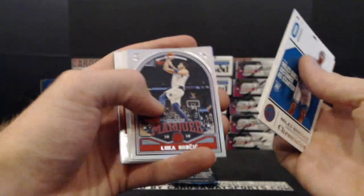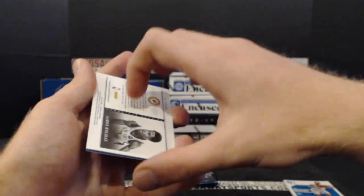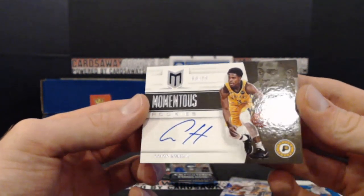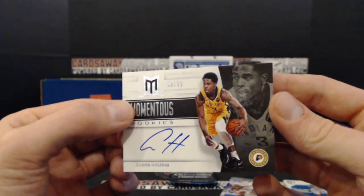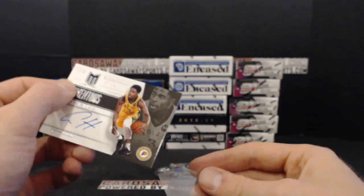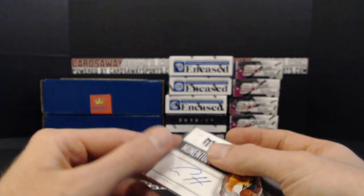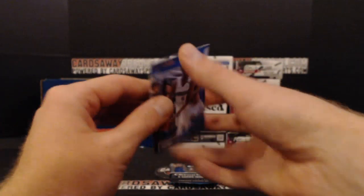99, Kawhi the Claw Leonard. Look at this. For the Indiana Pacers, Aaron Holiday. Bam, Momentous on card. Number 1099, nice looking card right there. Indiana Pacers going to Robert W. Got the 101 Devin Booker. That's beautiful. Nice couple boxes of Chronicles. Mo Bamba.